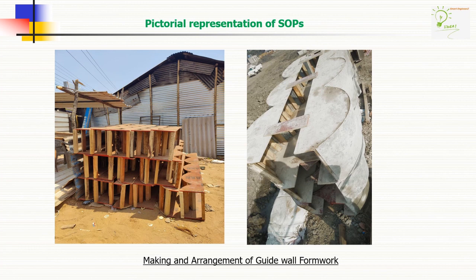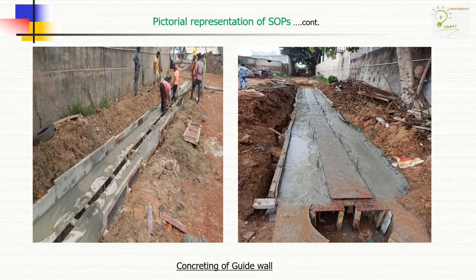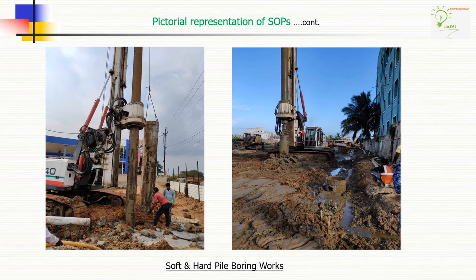Now, let's go through the pictorial representation of standard operating procedures of secant pile works. Number one, making an arrangement of guide wall formwork. Subsequently, excavation, placing of guide wall formwork and rebar works, concreting of guide wall, subsequently deshuttering of the same. Now let's commence soft and hard pile in phase manner.